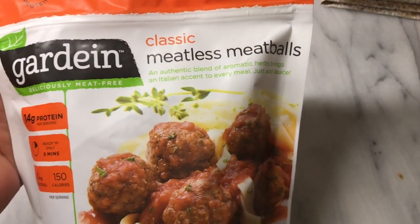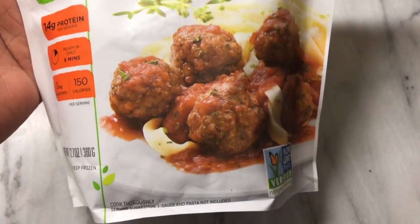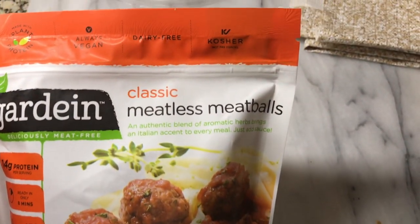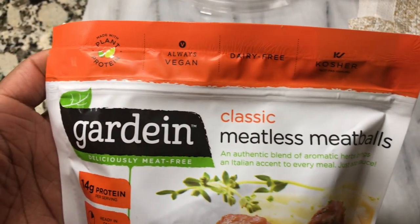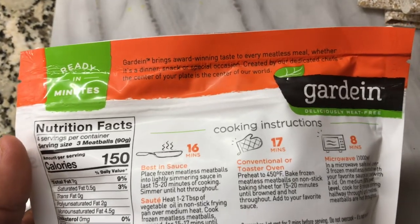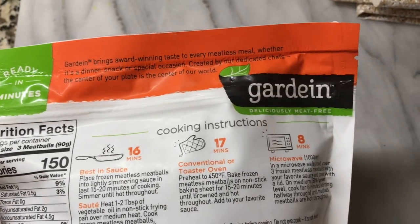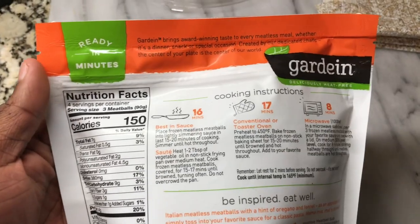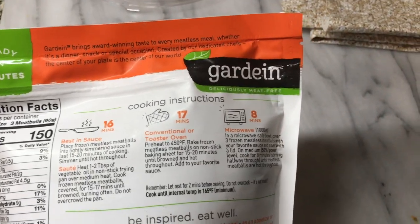So right here we have the meatless meatballs. First off the bat, I want to say that normally we get our meatballs from Aldi and we buy the Earth-Grown brand. So I really enjoy their meatballs, and I could not help but compare the two.